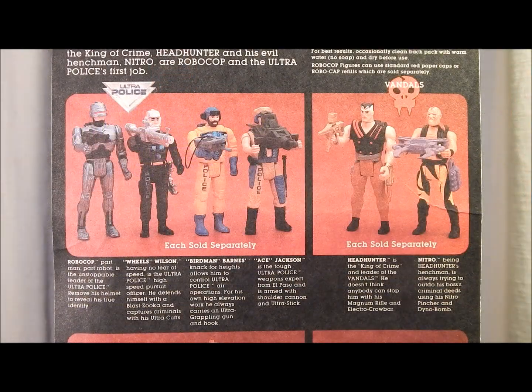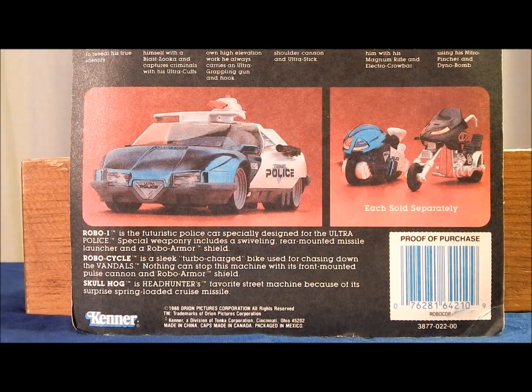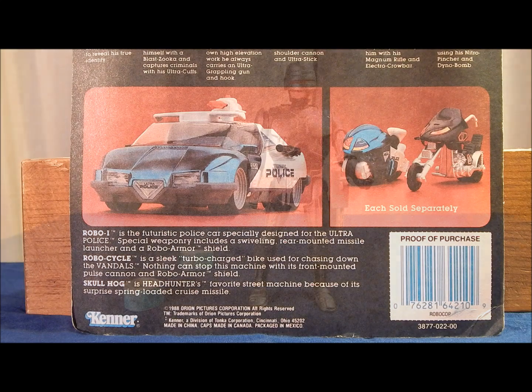Moving down the card, we see the other figures that are also available with this action figure set at this time. So we have Robocop, Wheels Wilson, Birdman Barnes, and Ace Jackson. And on the other side, the Vandals, we have the Headhunter and Nitro. Moving down to the bottom of the card, we have the 3 vehicles that were available at that time. We have Robo 1, the Robo Cycle, and the Skull Hog.